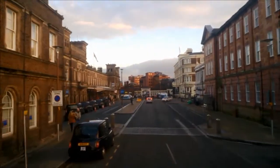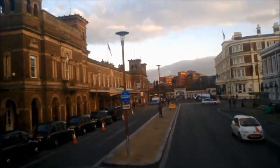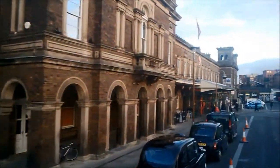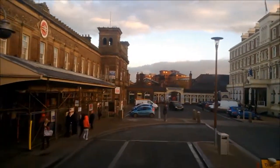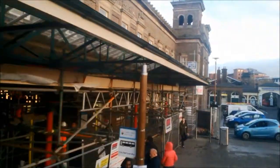But here we are, we are now just arriving into Chester train station on our City Rail Link service. And this is where the bus terminates, and this is also where I'm about to get off to do a train spotting video. Look at Series 1, Episode 6, if you want to have a look at the train one. And here we are. That concludes my journey.